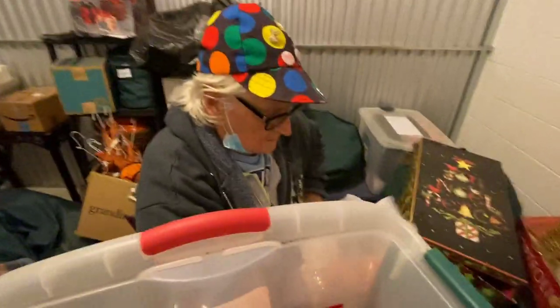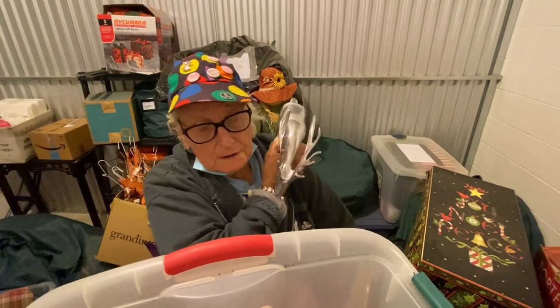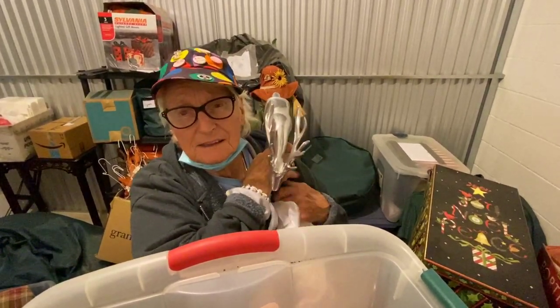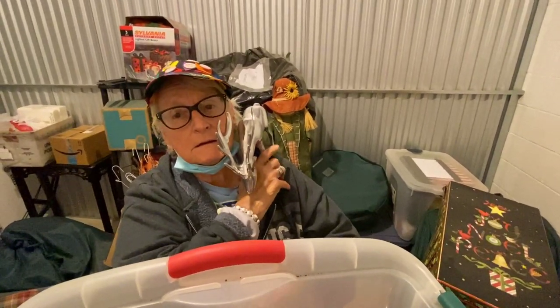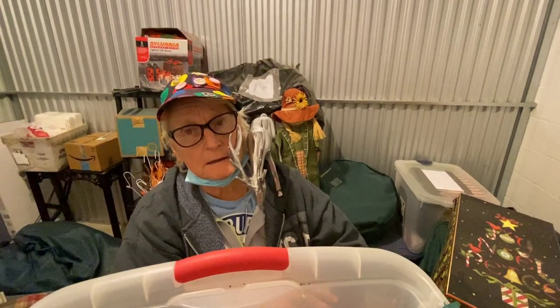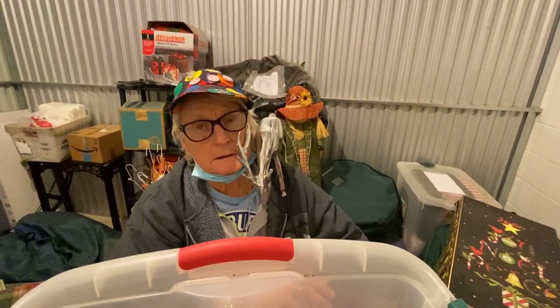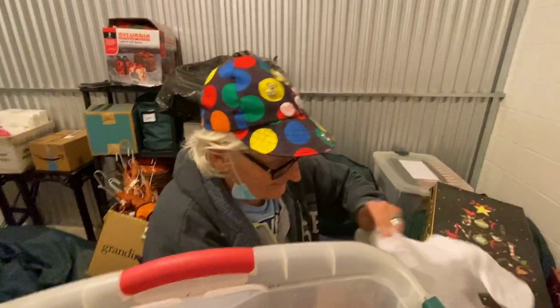This is a reindeer. Is this like an old lady's paradise in here? Yeah. You can tell it's an old lady. Look at this. You gonna put him on your shoulder? And he won't fit. What is he, silver? Gold, silver, yeah. It's a nice reindeer. You're nuts.